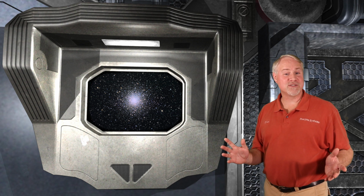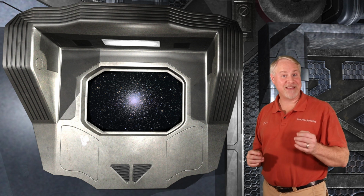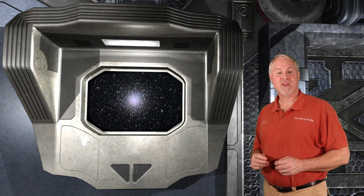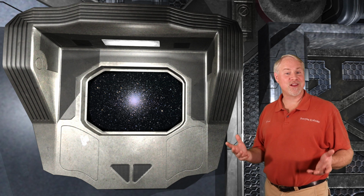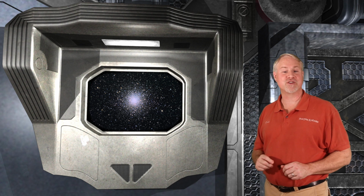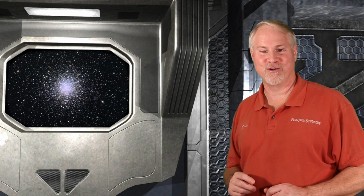This pretty globular was discovered by the French astronomer Charles Messier on May 29, 1764, when he added it as number 10 in his catalog. William Herschel, using a much larger scope, was able to resolve the cluster into its individual stars and described it as a beautiful cluster of extremely compressed stars. So pop in your high-power eyepiece and see if you can resolve this globular into stars at its core.